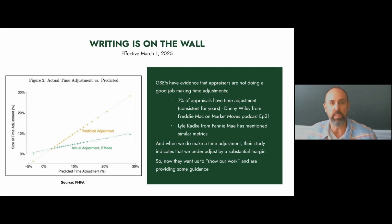And so even when we do make the time adjustments, they provided a study that shows that what we make as a time adjustment is significantly less than what their models show, by a substantial margin. You can see that on the chart on the left. The green is the actual adjustment the appraiser made versus what their model was predicting that time adjustment should have been. So now what they want us to do is show our work. And I don't necessarily blame them. If they do their analysis and they say 7% of appraisals have time adjustments, but markets are moving way more frequently than that, they want us to not just check the stable box. They want us to show our work.